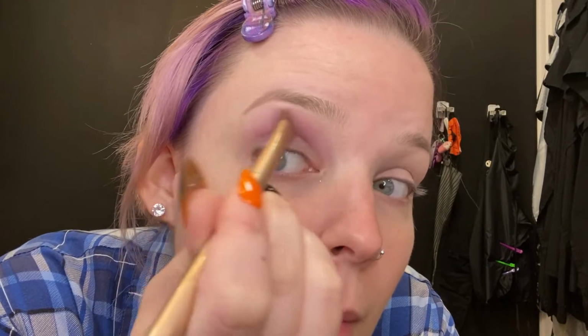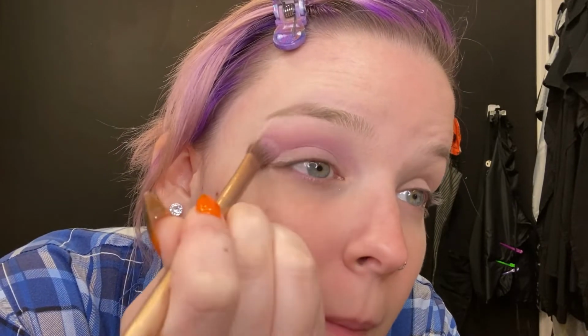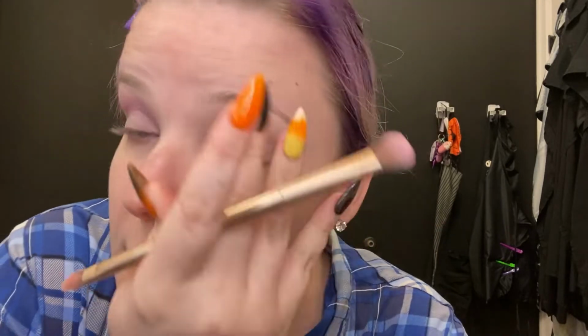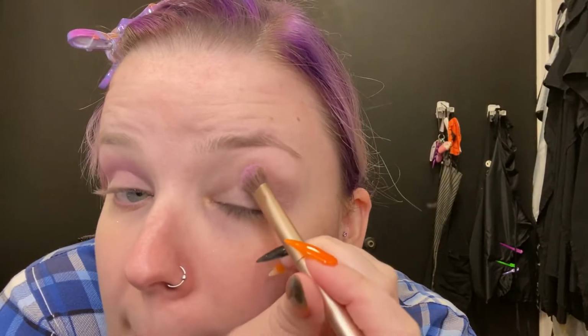I like to leave that clear of eyeshadow because it makes the eyebrows nice and crispy, like Krispy Kreme donuts. We all want fucking Krispy Kreme donut eyebrows, don't we? Or just Krispy Kremes, that's okay too, to just want the donuts.